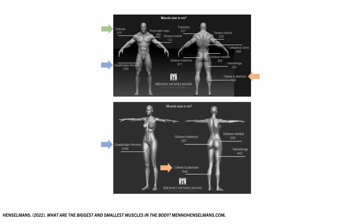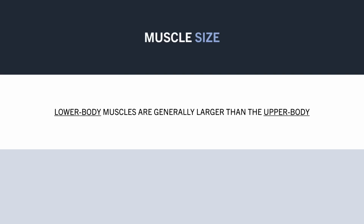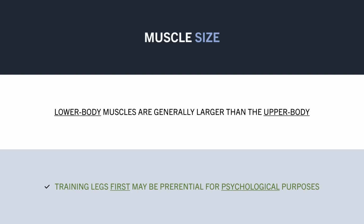In either case, I don't know of any evidence comparing training larger versus smaller muscles in different orders on hypertrophy. So it is difficult to make any conclusive statements here, but what we do know is that the lower body muscles are all generally much larger than the upper body. And this probably explains why lower body training is generally perceived as more effortful and fatiguing. So it may be a good idea to train most lower body movements before upper body if you were performing both in the same workout, in order to be psychologically fresh to train your legs.